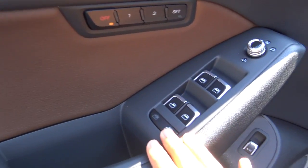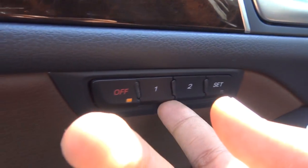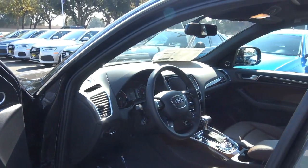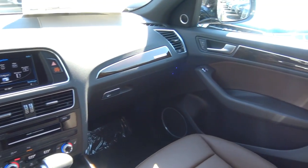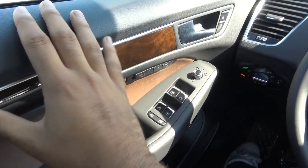Of course, all of your basic powered features, power windows, mirrors, door locks, and memory seat settings for 2 people. Now, interior quality in the Q5 is very competitive in the compact luxury crossover class, and you'll find soft touch materials everywhere inside of this vehicle, like on the armrest, mid door panel, and upper door panel.